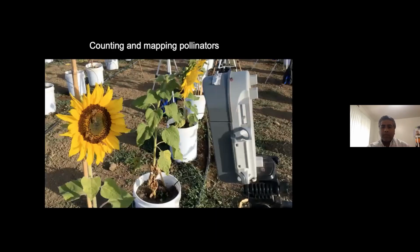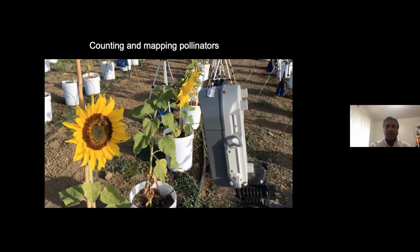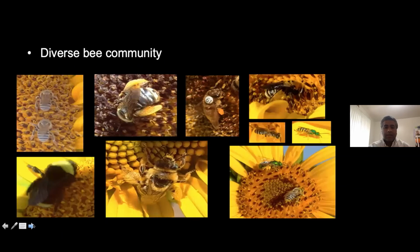The other aspect that we are working on is to map pollinator traits, as more pollination-related traits. What happens is we are filming the pollinator visitation as well, along with the floret maturation traits. We see a diverse bee community visiting the sunflower lines that we grow every season.